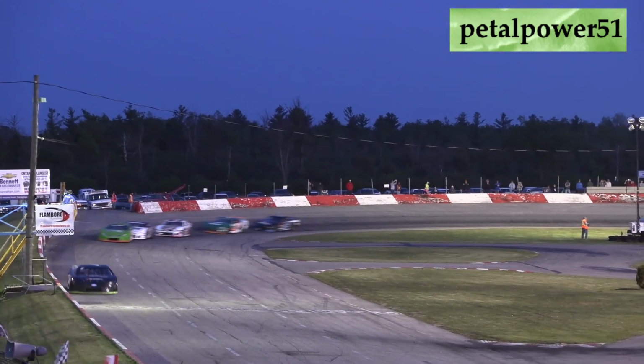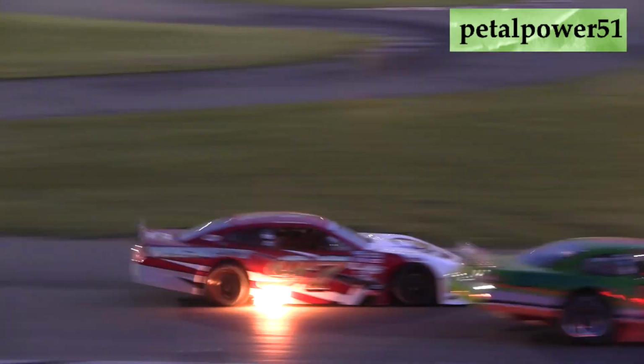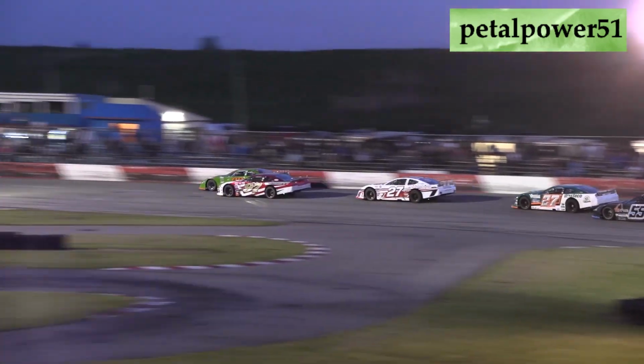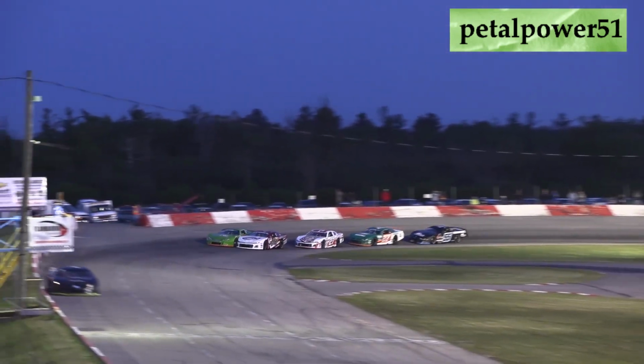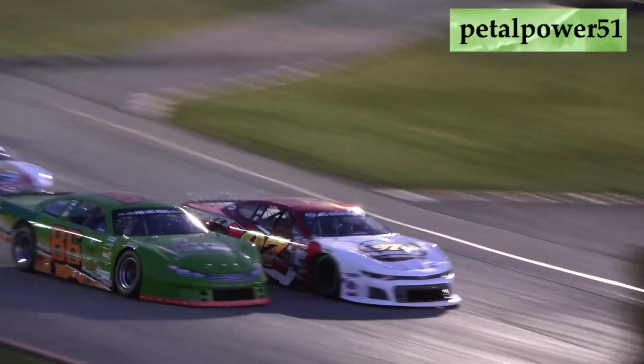Coming back to the line, Ty Cavalin in the lead, lap 13. Cavalin still setting the pace out at the front of the field. Looks like the battle for second is on, though. The 97 of Blair Wickett finally wore out that back bumper of the 86 of Billy Schwarzenberg. He's going to slide him up the racetrack. Contact off of turn number 4. Side by side down into turn 1 and 2.